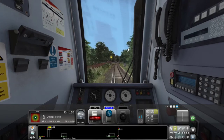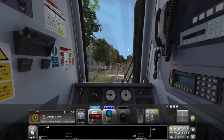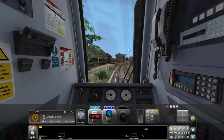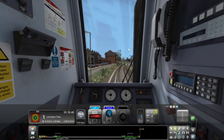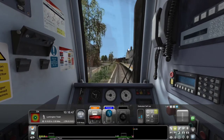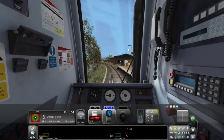Gonna have like 25 seconds to spare on going into Lymington Town. I mean, we've only just got here, just barely with a few seconds to spare. So the Lymington Pier isn't too far away. Let's stop in the platform. Try not to overrun anything.